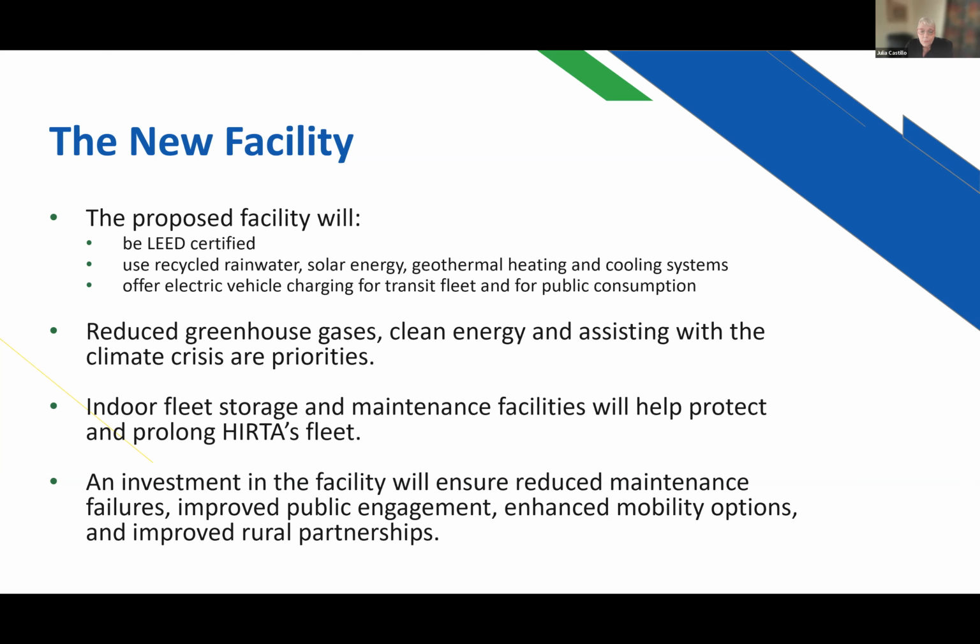And for indoor fleet storage at this facility, there will be some of that. There will also be a large maintenance facility so that we are paying mechanics of our own to actually do the maintenance on our vehicles, which will be more timely. We will have better oversight of it, and we won't have to pay the prices that we pay currently for a third-party provider to do those for us.